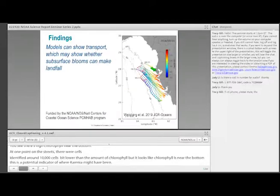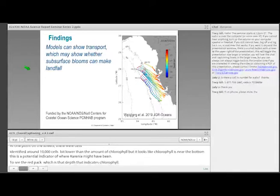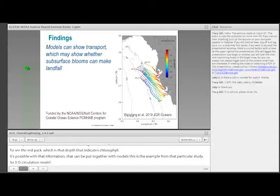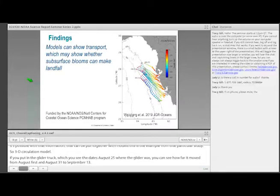So it's possible with that information, that can be put together with models, and this is an example from that particular study. So a 3D circulation model, and if you put in the glider track, which you see the dates, 8/25, that's August 25th, where the glider was, you can see how far it moved from August 1st, August 31st, then to September 13th, and it was going, half degree of latitude is 30 nautical miles, about 33, 34 miles, 50 kilometers, and you can see that it moves about 10 kilometers a day.